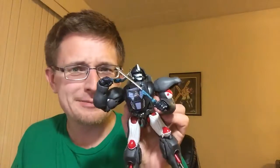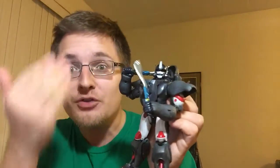But yeah, really my only other significantly major gripe, and this is just a nostalgia thing for me, is that there's no Maximal symbol on him. Like, what? What are you doing, Takara? Why is there no Maximal symbol on him? I'm gonna get a Richter label set. Smart move, Takara. You're making me spend more money, more petty cash, to get some Maximal symbols.